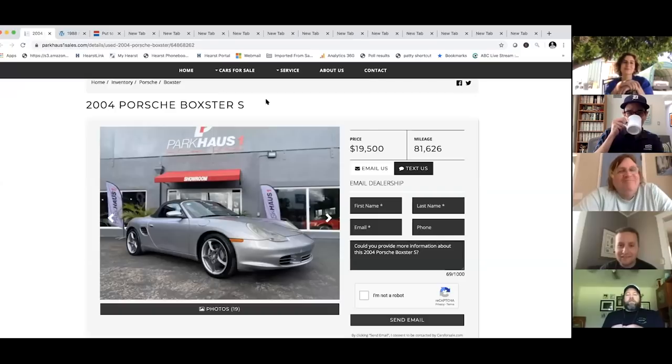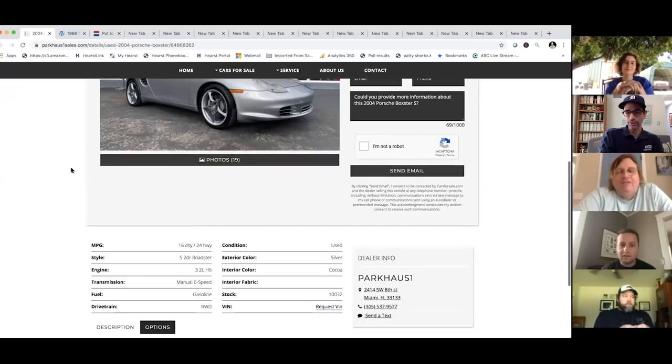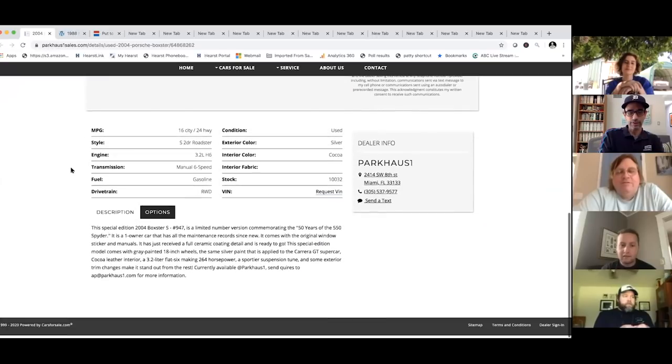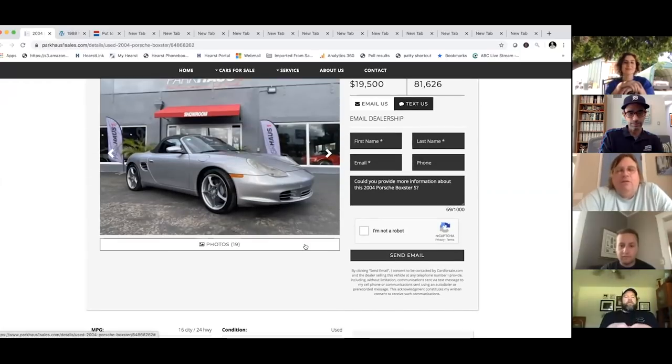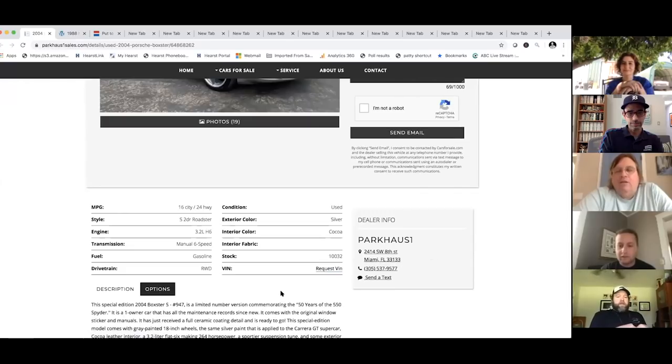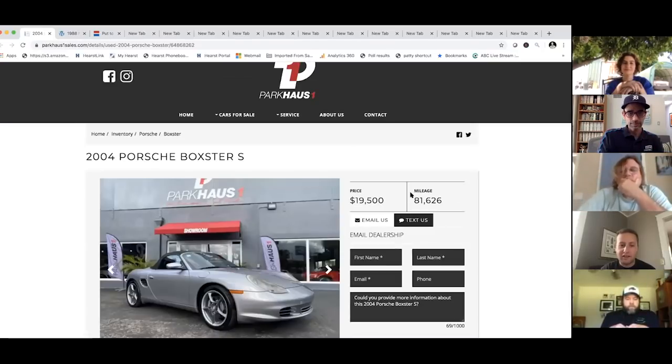Because this was like second to last year, 986, right? I think 05 was the first year of the car that followed. This is the last one with the scrambled egg headlight. 05 was the new generation. I guess it was 05, because 997 and Boxster launched the same year. This is in Miami, just under 20 grand, 81,000 miles.